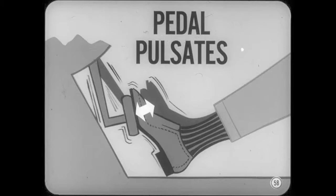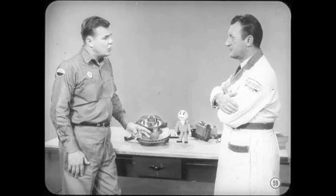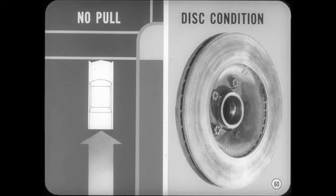Any questions, Ed? I've got one on disc grooves, Steve. The other day on a lining replacement job, I saw you okay a disc that I thought was grooved bad enough to call for a replacement. How do you decide whether a disc is still usable? Partly by the way the brakes work and partly by the disc condition.